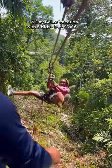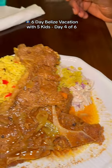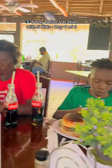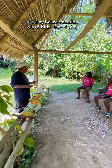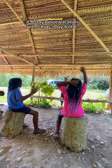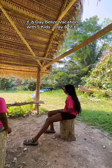After a fun morning ziplining, it was time for lunch. We ate at the restaurant on site and the food was pretty good. Once we were done with lunch, we drove to our next activity to learn about the process of traditional Mayan chocolate making. This activity started in the farm with a lesson on harvesting cacao, how the beans are extracted, the fermentation, drying, and roasting process.